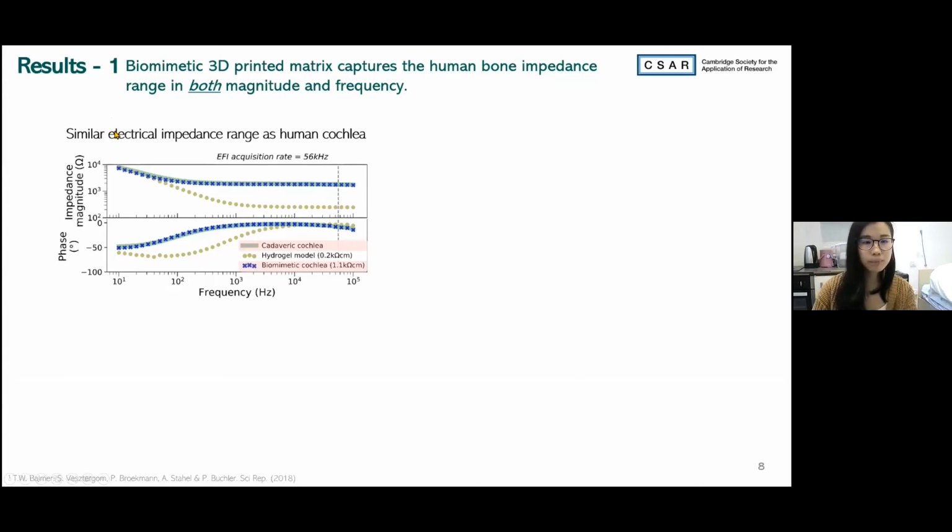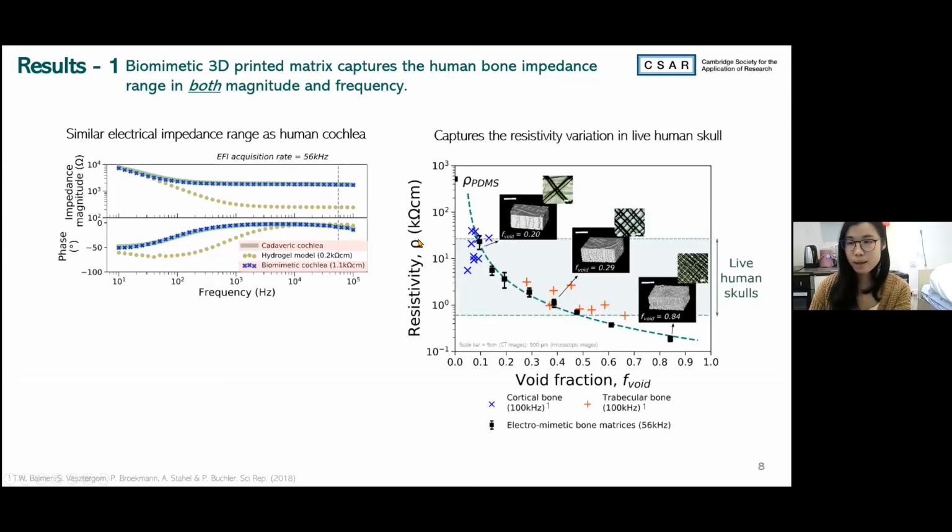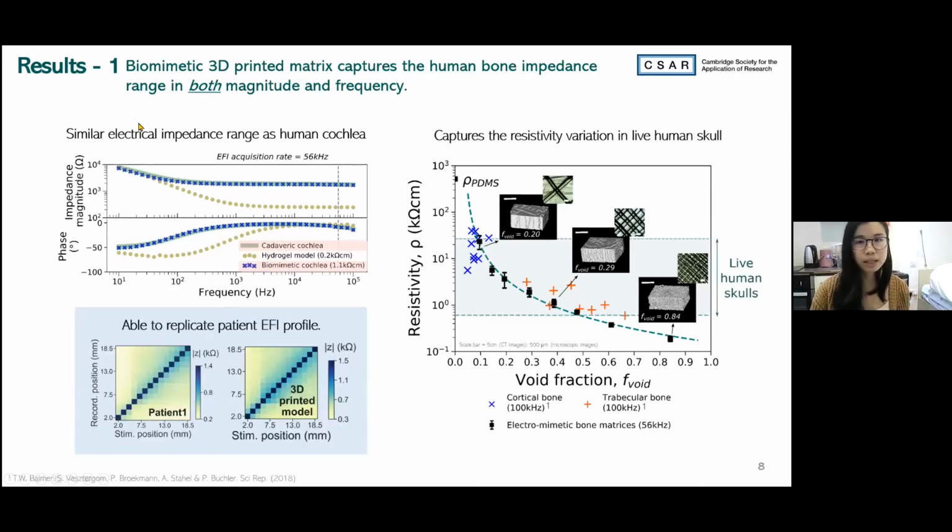Our 3D printed cochlear model has very similar electrical impedance properties compared to cadaveric cochlea. So this is in contrast to models made with hydrogel, which have poor resistivity tunability and are not long lasting. By varying the density of the microchannel network inside the matrix, we are able to capture the large resistivity variations in live human scalp. And because the 3D printed model has similar electrical impedance properties and geometrical properties of human cochlea, we are able to reproduce patients' EFI, electric field imaging, profile.